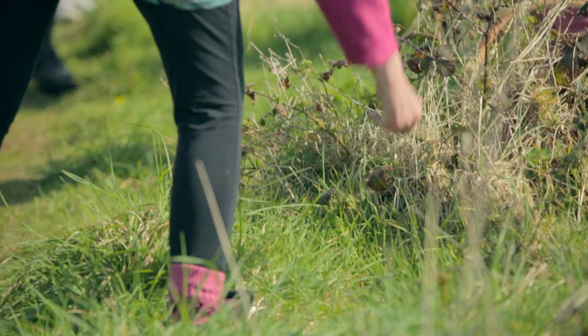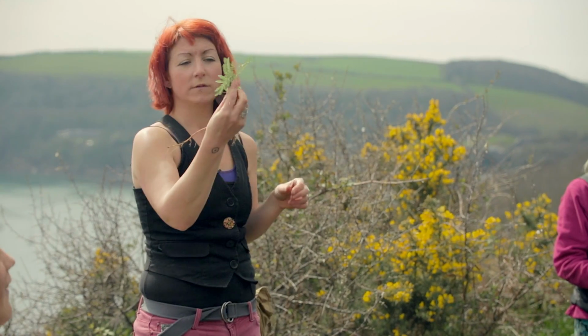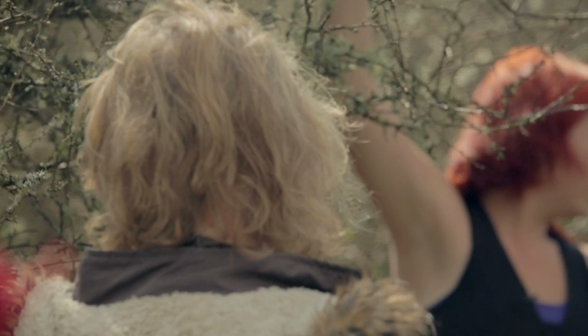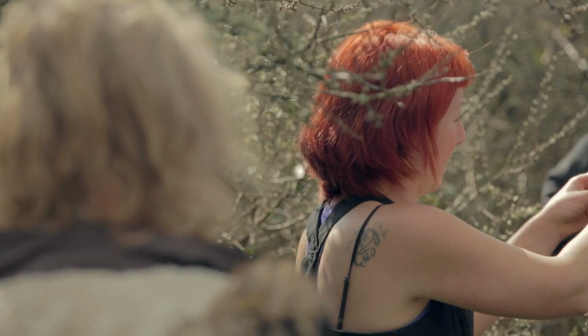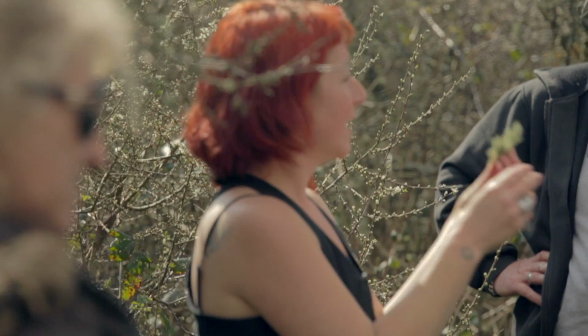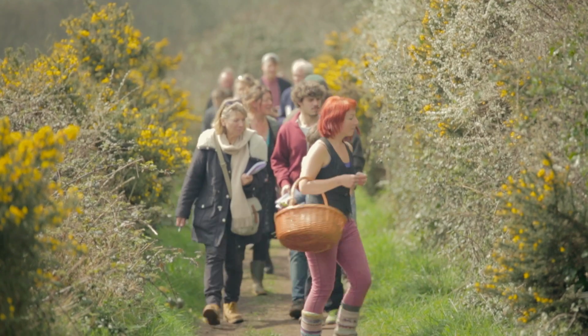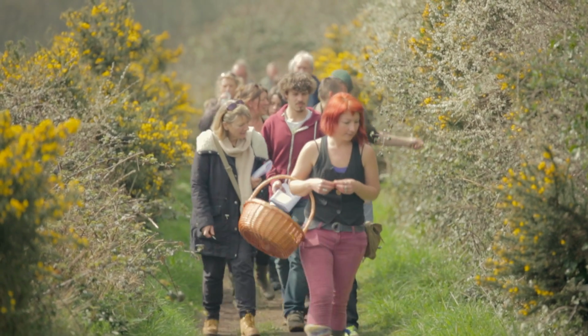The younger ones like this are perfectly lovely just to eat like that. This is oak moss. You can eat this. This is 94% carbohydrate. This is a Ray Mears survival food.